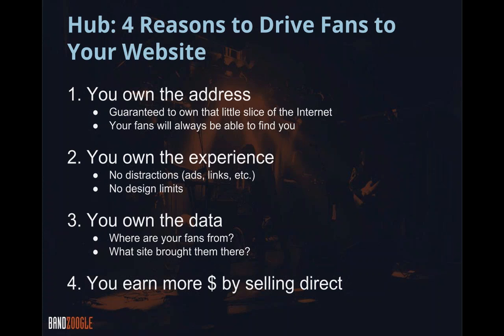I'm not sure if anyone is old enough to remember MySpace, but I certainly am, and a lot of bands spent a lot of time building up their fan base on MySpace. And then it disappeared seemingly overnight, and there was no copy fans to Facebook or Twitter function, unfortunately, so we had to start over. So we see the website and the mailing list going hand in hand. It's important that you own that piece of the internet, that you can control it, and you own the experience.